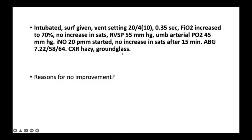Rule out air leak. Surfactant has been given. I think some of them have answered PPHN, TAPVC, inotropes, secondary surfactant deficiency, PDA. See, what is evident here is that in spite of intubation and ventilation, the baby's lungs have not expanded well, in spite of giving a dose of surfactant. So here, what is important is we have to optimize the ventilation. The X-ray is still showing it is hazy and ground glass. Whenever the lung is not expanding, iNO will not work. This iNO will not improve the pulmonary hypertension.